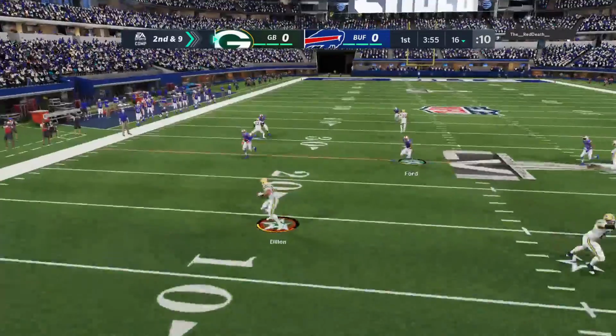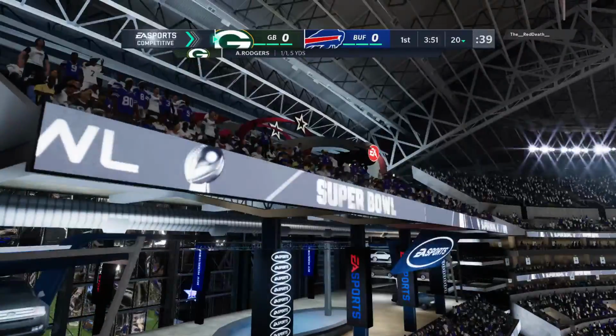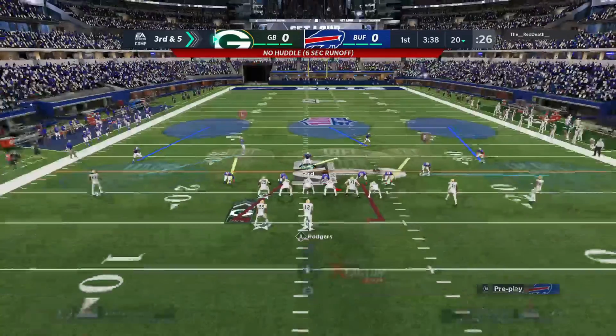Working from the gun, Rodgers. They'll get this into the hands of Dillon, complete. They get him to the ground right on the cusp of the red zone after a pickup of 5 or 6. Brings up 3rd and 5.